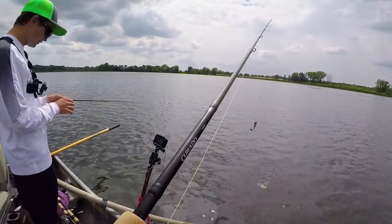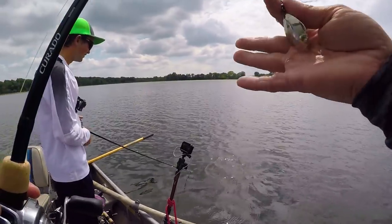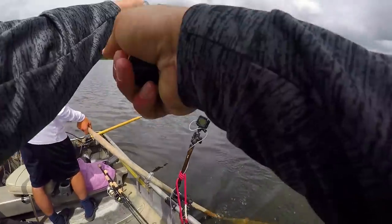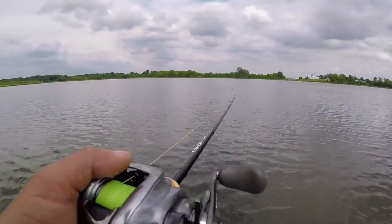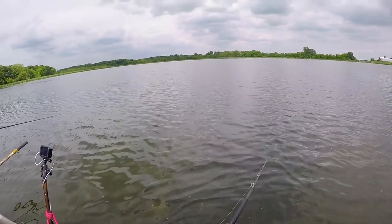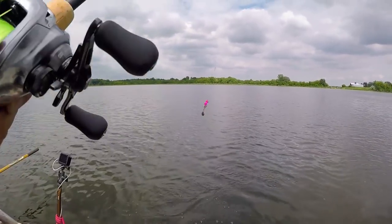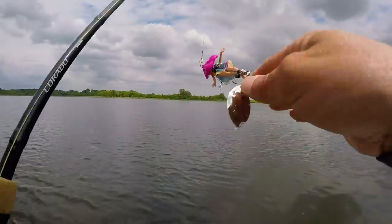Well, either they're on purple or they're on the blade you have. Or you just got 2 bites and I got none. I'm gonna switch blades. Robbie's got a tortoise shell blade on. I've got a Colorado blade. I'm gonna switch that up. Oh, wow. Come on. Just whacked it. Look at that boil. As soon as I switch to that tortoise shell blade, I got a bite. Just like that. Instead of the Colorado, dang.